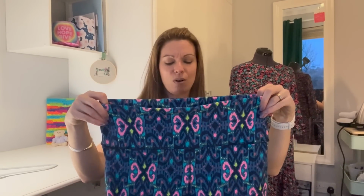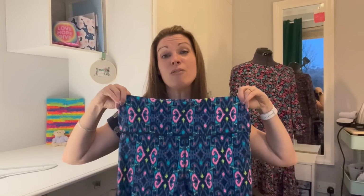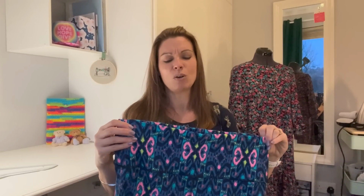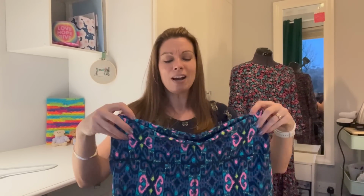And I also have a pattern from Green Style Creations, I think that's the name of the pattern company, and I've got the Tempo leggings, so I'm quite excited about having a little go at making those as well. But I do like them.